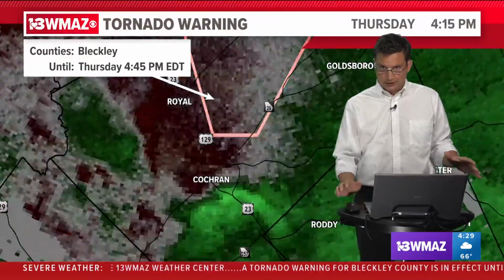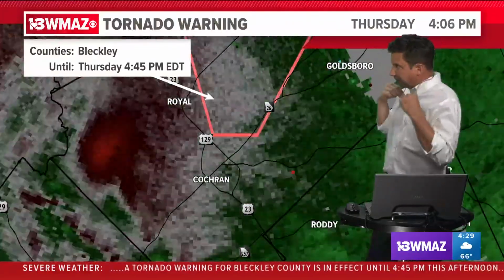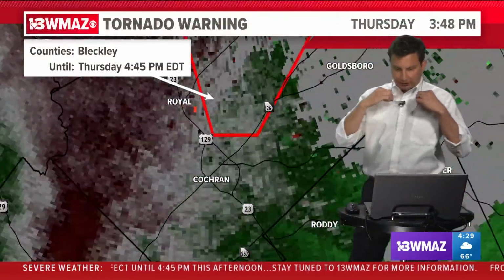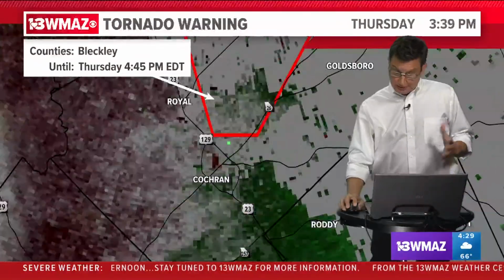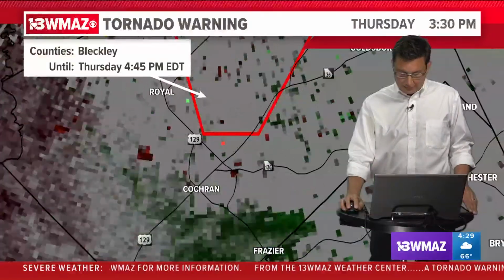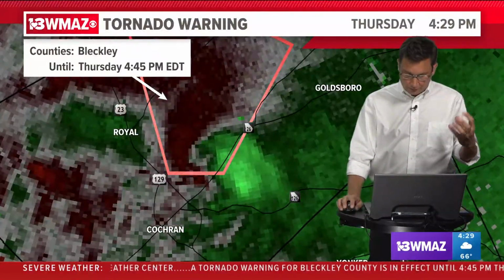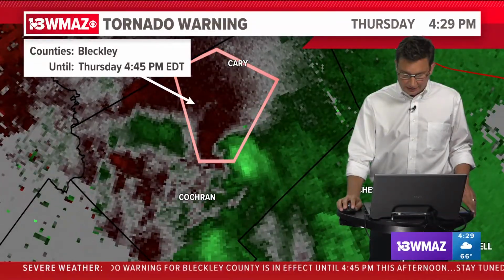Because now it's more like, it's possible that it could produce one, but if you follow this, watch the bright color right through there as it came through the Cochrane area. I mean, clearly something's still rotating there. It may be the cell itself as opposed to anything on the ground, but I want to walk you back.